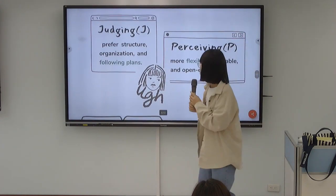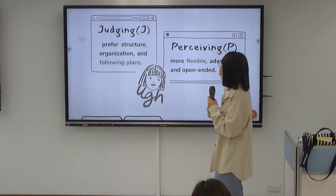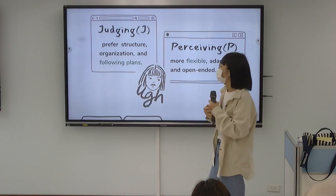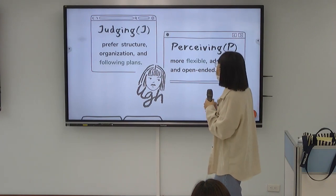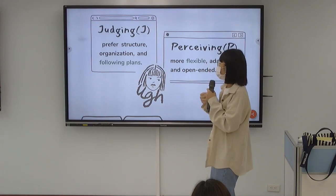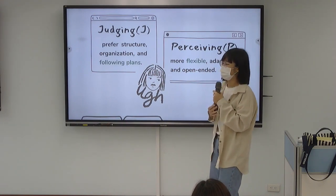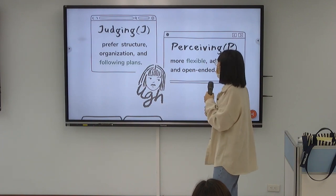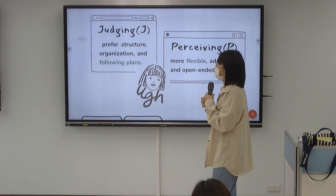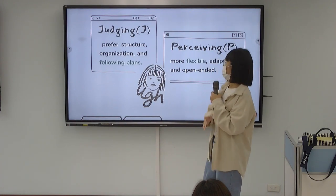Okay, so the last two letters are J and P, which refer to judging and perceiving. These two mean how people think about schedules or deadlines. Judging types prefer structure and organization, and they prefer to make plans and follow their plans, while perceiving types are more flexible and adaptable, which means they don't like to make plans ahead, and not always, but most of the time they prefer to do things right before the deadline.